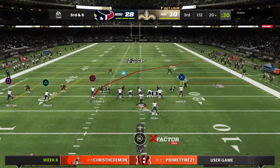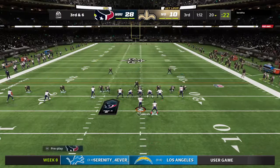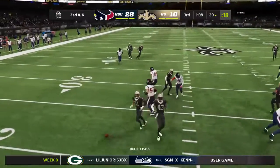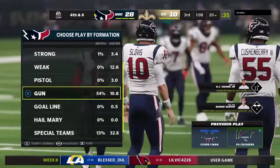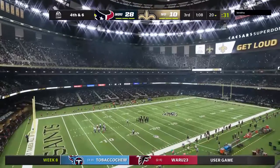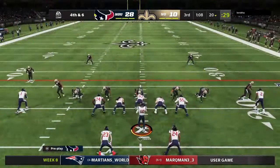So after the 2nd down incompletion, they'll come up now against a 3rd and 6. Here's a play fake as they set up to throw. And that is incomplete. How about some applause for the defense there? They forced him to throw that one into coverage, and just like that, they're staring at a 4th down. Well done. They'll break the huddle here and go for it.